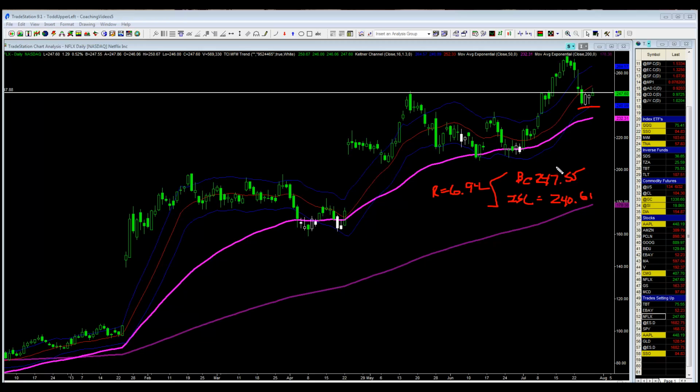My first target, let me give you my first target here. First target is 258.93. So my P1, profit objective number one, is $258.93. So again, long at 247.55. My catastrophe stop is 240.61, and my first target is 258.93. So I'm looking to make $11.38 on my first target.